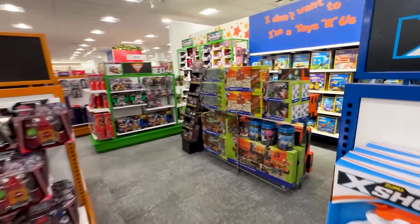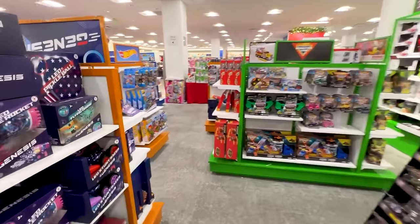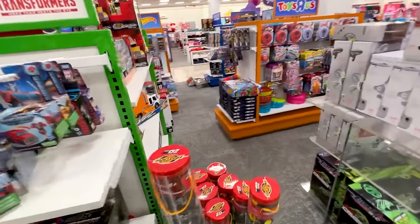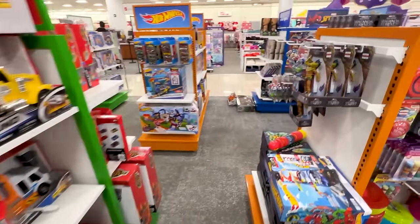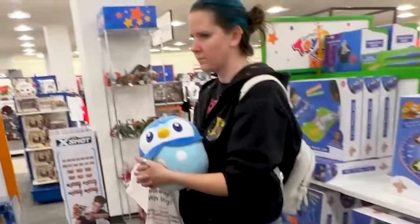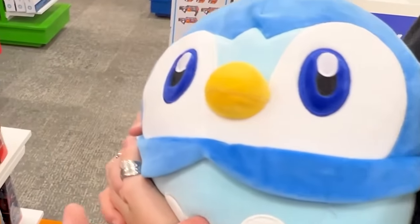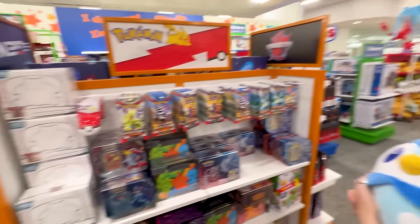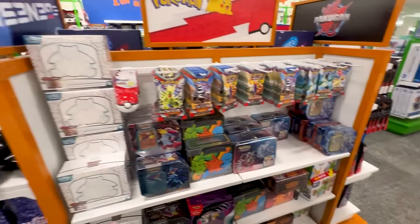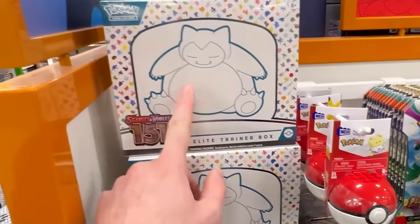No. All right, let's see what kind of Pokemon goodness Jeffrey has stocked the shelves with. Honestly, I think Jeffrey might be being a little bit lazy here. Jeffrey, you not stocking any Pokemon cards here? Did you find some? Oh, of course you did. You got the Piplup. Found a lot. Look at this. I take that back, Jeffrey. My apologies. It was right here all along. So we got the 151 Elite Trainer boxes.